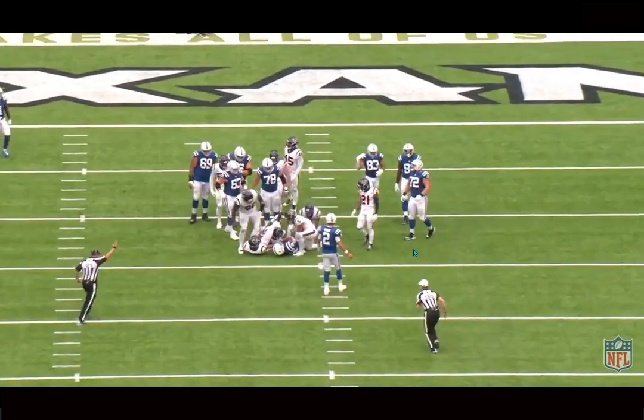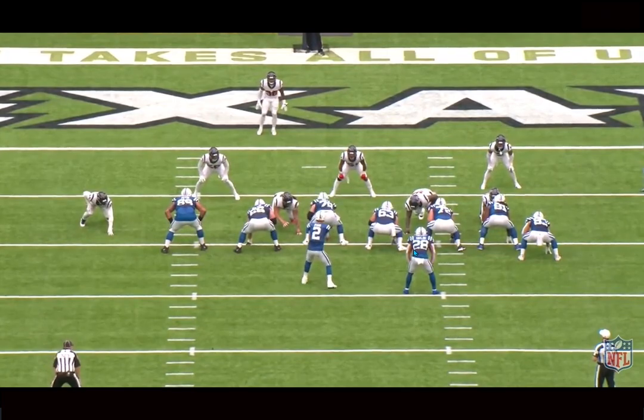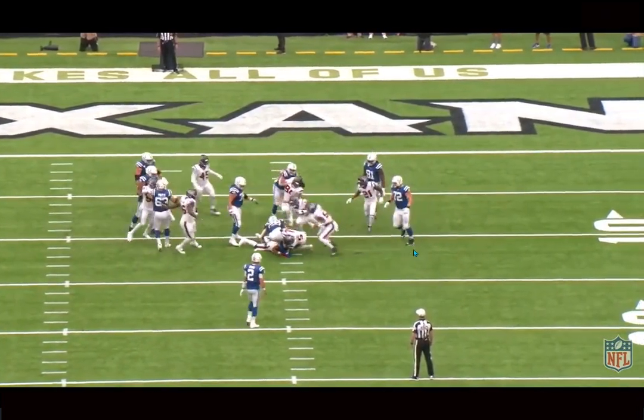They finish this tackle on Taylor together. But it's just a good job reading your keys, understanding what's going on, filling your gap, staying disciplined, staying squared, and then getting downhill when the opportunity arises.